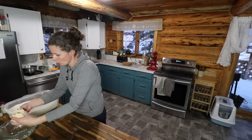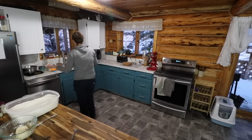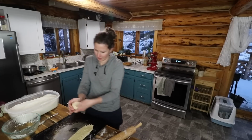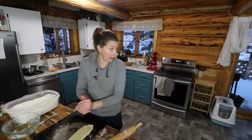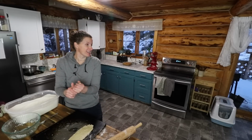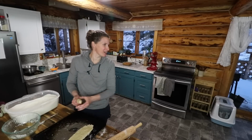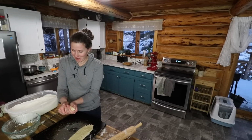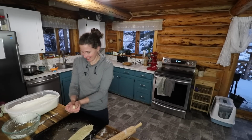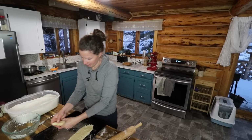Divide it into two relatively evenly sized pieces. It's called almond puff. The first memory I have is being in the kitchen when my mom was making this, and I was just little and I could just peek over the top of the counter, and I remember her making this and the way it tasted. So it's called almond puff.